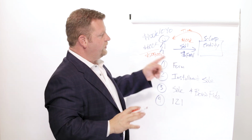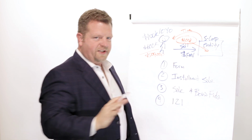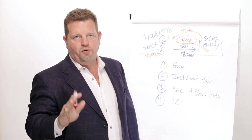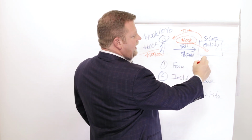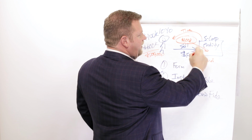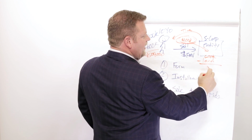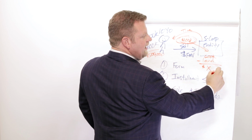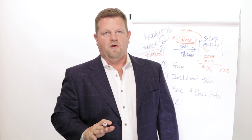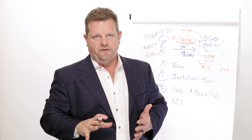What this will do is give the S Corp a new basis of $600,000. If you know how to do depreciation, then you're going to take the land value and subtract that from the $600,000, and you're going to get X number of dollars to depreciate over 27.5 years. So what's going to happen is you're going to get a large amount of depreciation as a result.